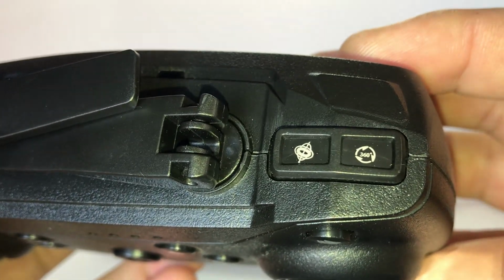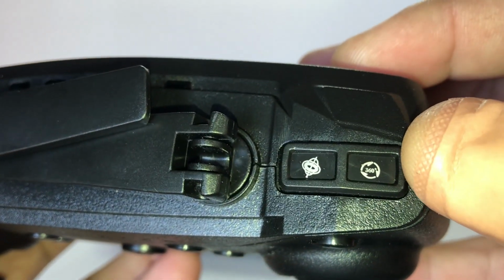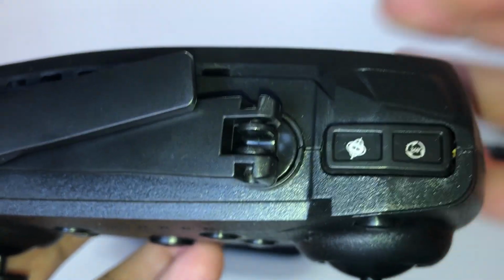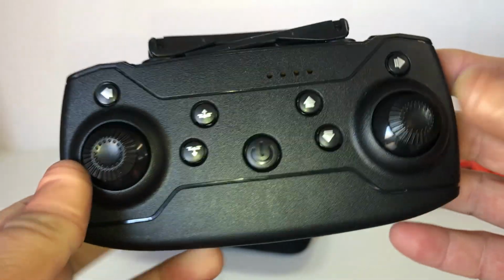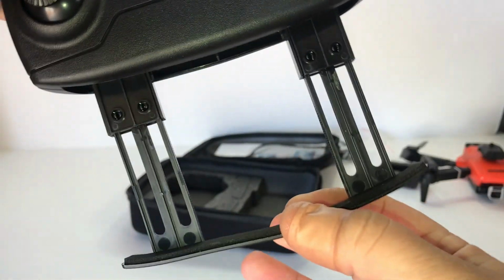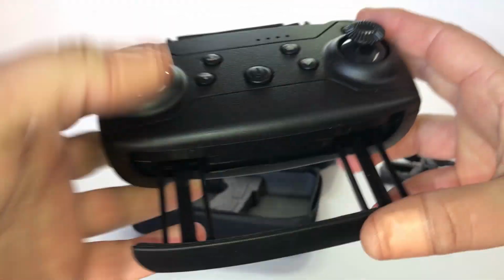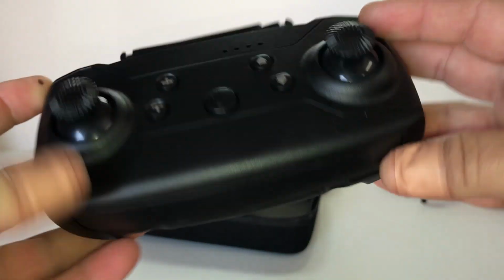On this side, we've got another couple of buttons, 360 flips for the stunts, and this is your calibration key to calibrate the gyro. And on the bottom of the transmitter, you got this phone holder here. Spring loaded, so you can fit a fairly decent device under there, and it just pops straight in.